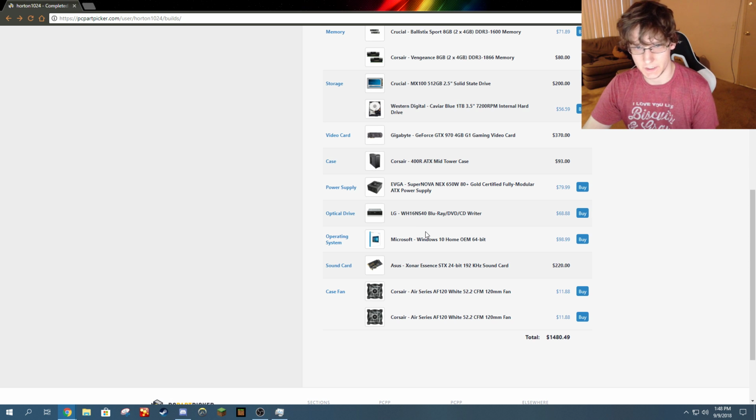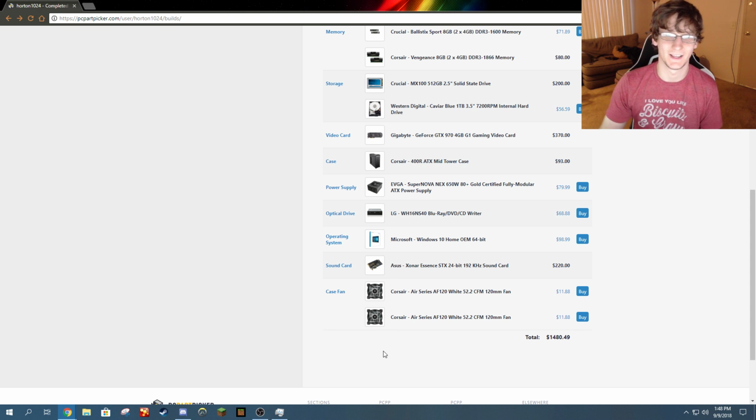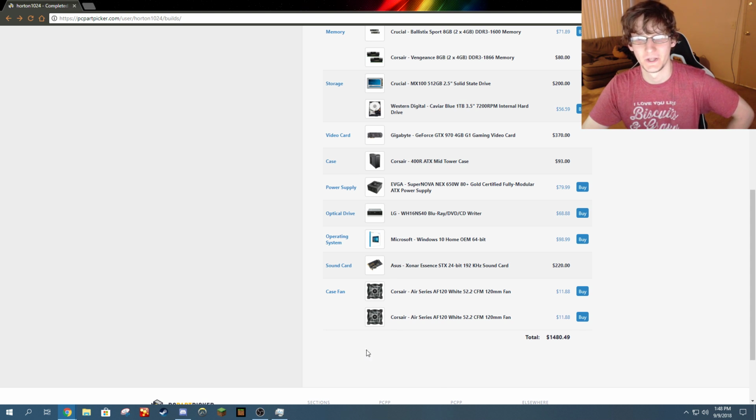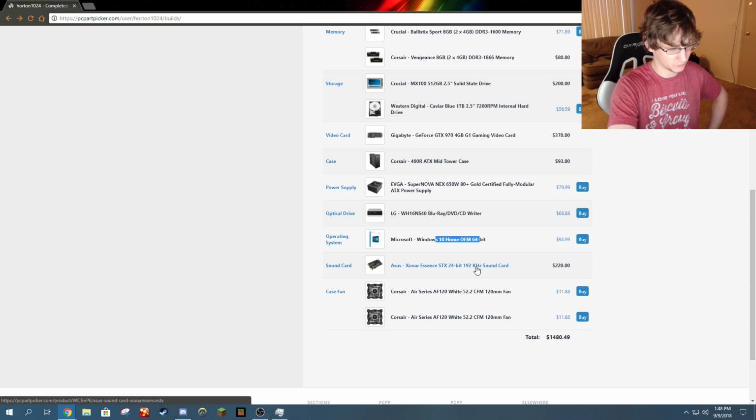Good old EVGA Supernova 650 watt gold modular. It's neat. Blu-ray drive. Never used it except for when I installed drivers. Windows 10. I eventually had Windows. Yeah. So originally I had a reusable Windows 8 key or a transferable key, like the full retail, whatever. I didn't know it was transferable. I lost the key. I had a free upgrade to 10.